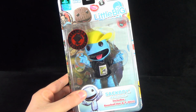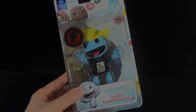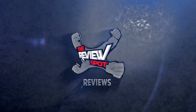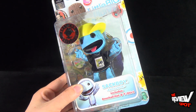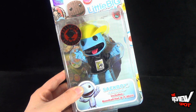Today on Toy Spot, we're having a look at the Mezco Little Big Planet 2011 San Diego Comic-Con exclusive Sackboy. This blue Sackboy includes a baseball hat and t-shirt and was an exclusive for the 2011 San Diego Comic-Con.